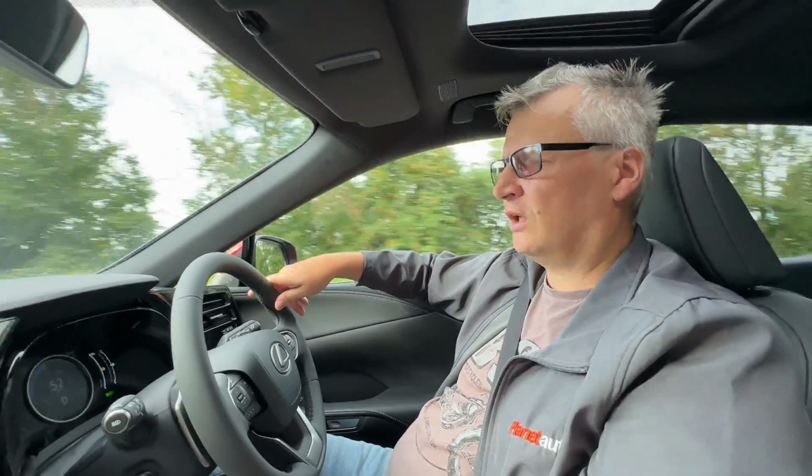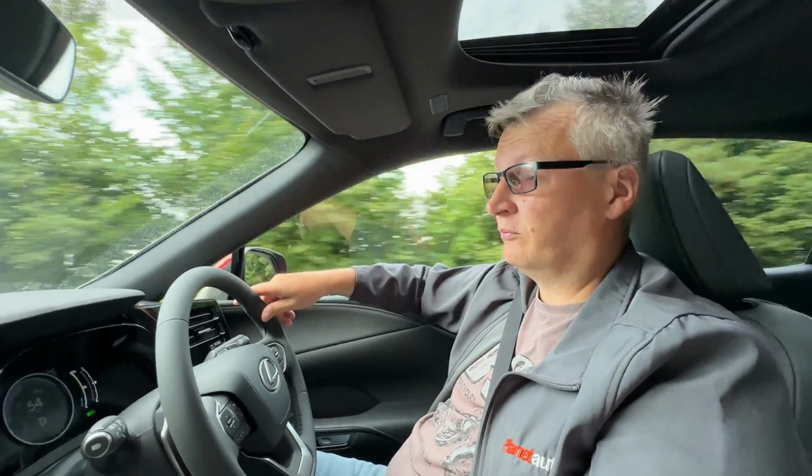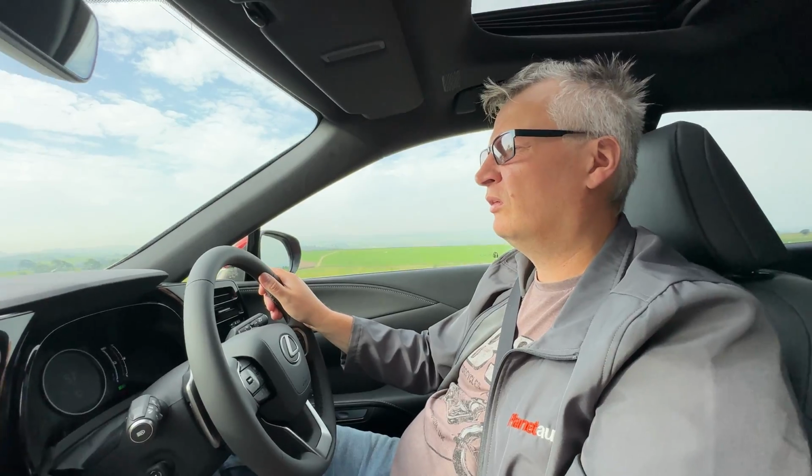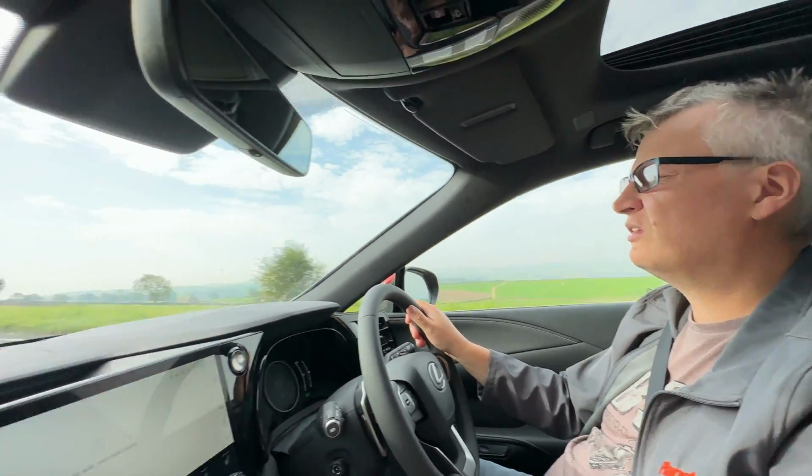That was a heck of a pothole. I need to stress this is not in adaptive, so that's just normal driving mode. You're seeing it more and more, especially in premium brands.